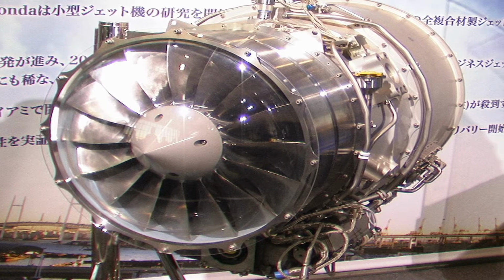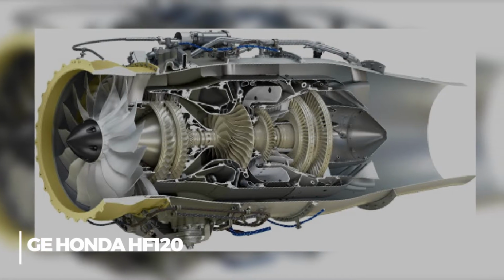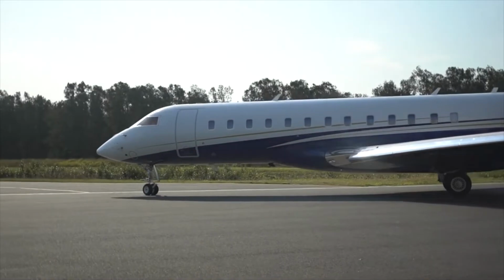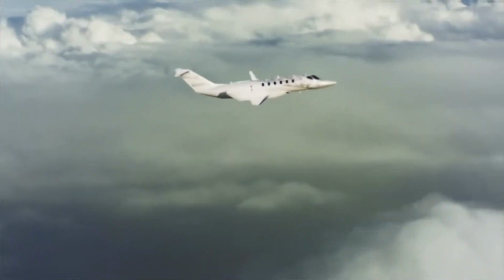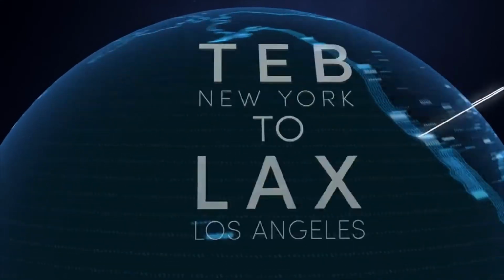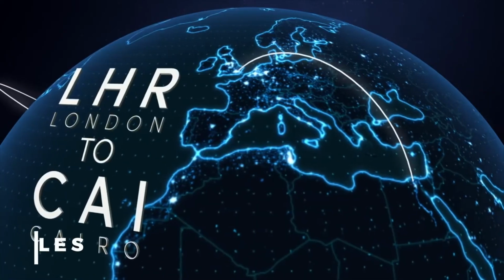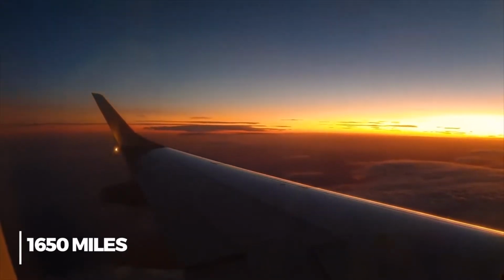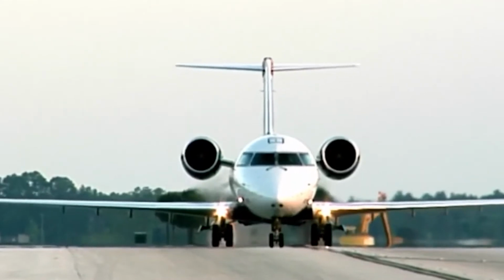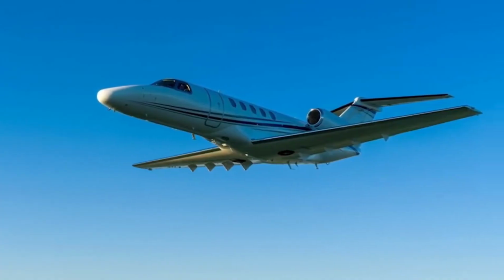The 2 GE Honda HF120 turbofan engines are equipped with 2,000 pounds of thrust each. This allows for a maximum takeoff weight of about 10,700 pounds. This plane is perfect for trips like LA to Texas, London to Barcelona, New York to Atlanta, and Toronto to Chicago because it can go up to 1,650 miles between refueling stops. As a result of the HondaJet's 43,000-foot service ceiling, you'll simply soar above the clouds.